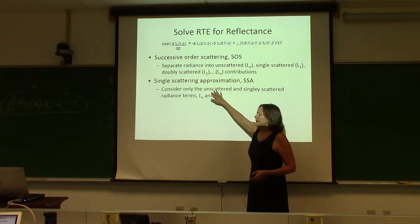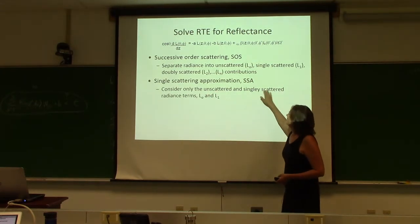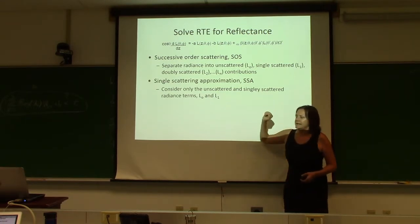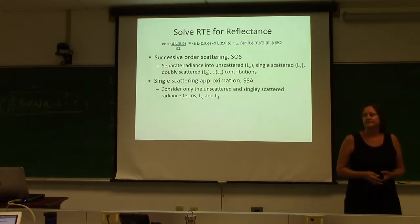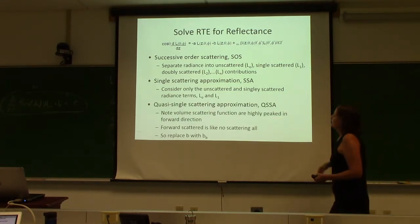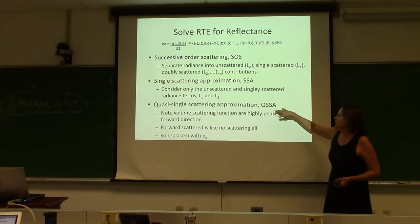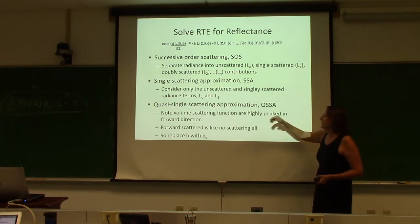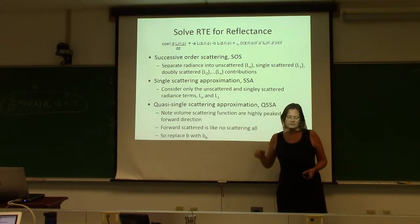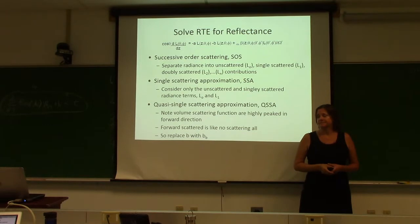If you take only the unscattered light, so light that's propagating unscattered, and the radiance that's been singly scattered, so just the L0 and L1 terms, and you throw everything else out. Now you can do the third approximation, which is the quasi-single scattering. And that approach says that the volume scattering function is highly peaked in the forward direction. So if light's coming down, it interacts with a particle, most of the scattering is in the forward direction.